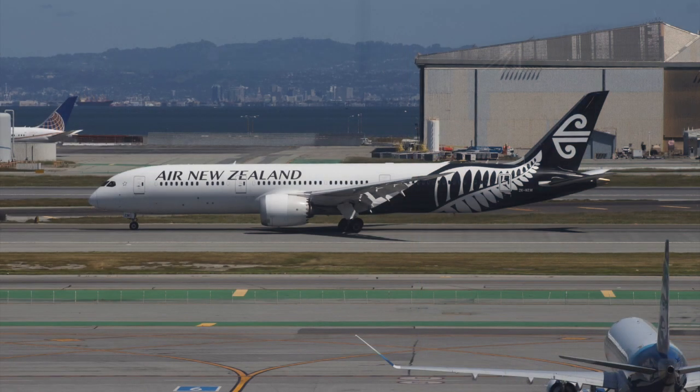Okay, continuing on with the pictures, next up we have another international airline, and this is an airline I have never seen since 2019, and that is the Air New Zealand Boeing 787-9 Dreamliner. Man, I'm super fortunate to finally see Air New Zealand again. What a very interesting livery. Of course, their all black livery is very nice, but this livery is also good too. So yeah, really nice to see Air New Zealand.